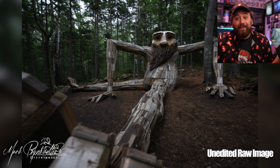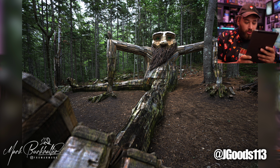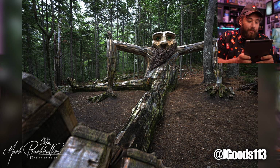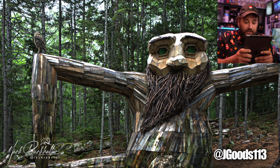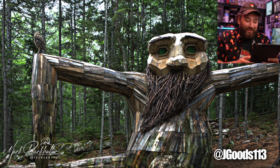Next we have Jason. Here's Jason's before and after. Jason did a really cool job on this one. The greens look really great, just like Brianna's. It kind of looks like nature's taking over a little bit, like a decay to it, which I really like. And I absolutely love the eyes. I think the eyes are a great touch, like a little bit of emerald eyes, and he added an owl. That's awesome. That's a great touch. I just noticed that myself.